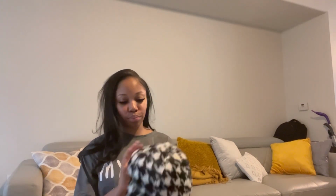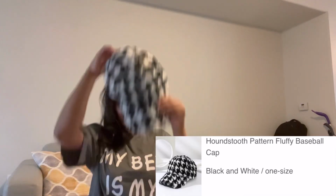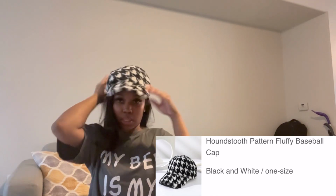Another one. I thought this was so cute. Little fuzzy hat. See how it fits. I don't know how I feel about this one. I don't know. It's like a little dent right here. I guess it got smooshed or something.